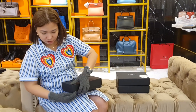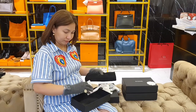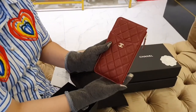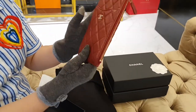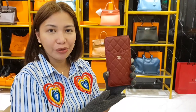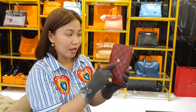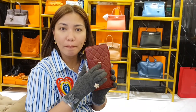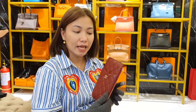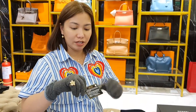So, next box natin, guys. Oh, yung ganda. Guys, ang ganda. Guys, we have this brand new phone and card holder from Chanel. This one is color red and in caviar leather siya. Then, light gold or parang may pagka-champagne gold yung kanyang hardware. Yeah, this one is brand new. Of course, nakita niyo yung inclusions niya complete. And series 28. So, yeah. Bagong-bago talaga siya. Latest series pa siya, guys.